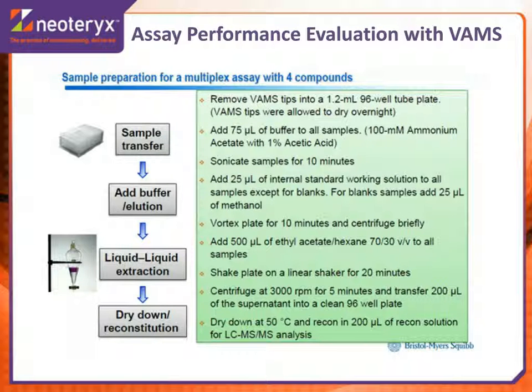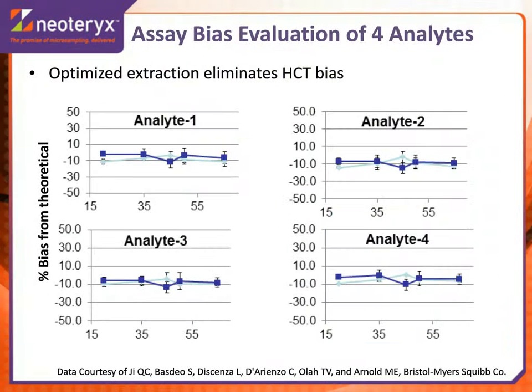And the primary reason why this site used this approach is because liquid-liquid extraction is not a particularly selective sample preparation approach, and they were looking to analyze four different analytes using the exact same extraction methodology. This extraction approach led to an absolute recovery of greater than 85% for all 4 of the analytes.